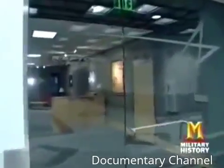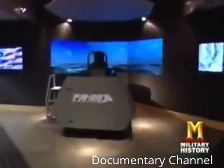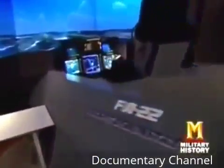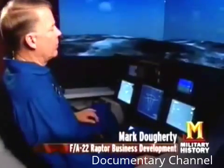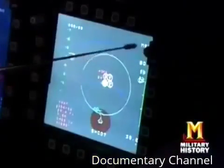Pilots can get a taste of the FA-22's combat prowess here at the Raptor's Nest. This cockpit demonstrator shows the advantages of stealth technology in combat. We're gonna fly a practice mission here to give you an idea of what the FA-22 is capable of doing. We're at 40,000 feet right now.